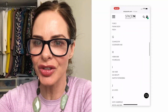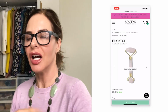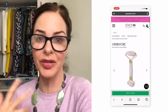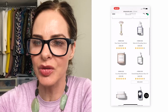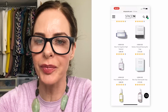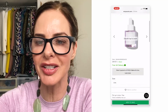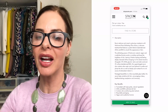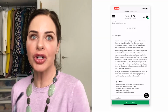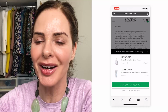Now I'm going to go to Herbivore. I love Herbivore. They have a very nice tool here, which is a little rose quartz tool to do massage with, and I do lots of facial massages that I talk about, so I would say that's worth looking at. They also have something here which I want to try called Prism, actually, and I'm going to put that in my shopping bag. This is an alternative. It's an exfoliating AHA and BHAs, and I thought when I did the exfoliating toners recently, somebody said, have you tried Prism? It's amazing. So I'm actually going to add that to the bag now, and I'm going to continue shopping.